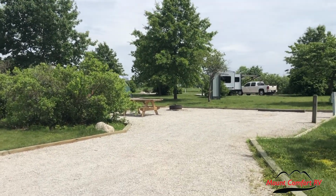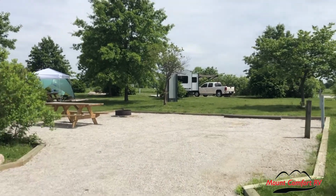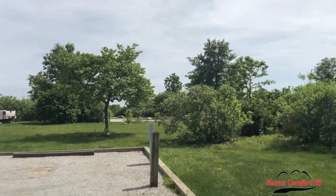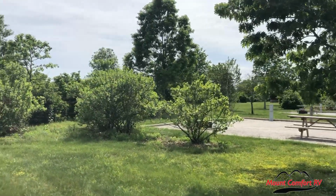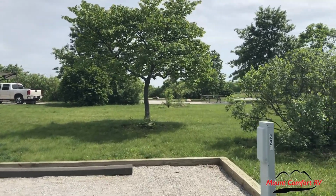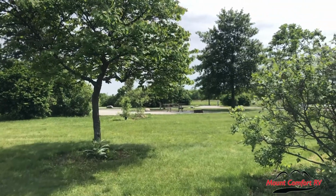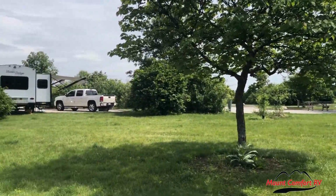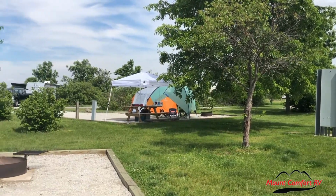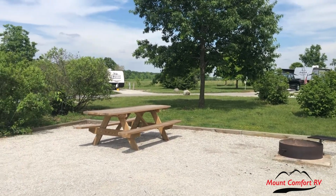The site is nice and wide and level. It's a gravel site. I really like the use of landscaping and vegetation in this campground to kind of break up some sight lines. There's the electric hookup for this site. I just think the vegetation offers just a little bit of privacy, which is nice. This site is equipped with a fire pit with grill grate and a picnic table.